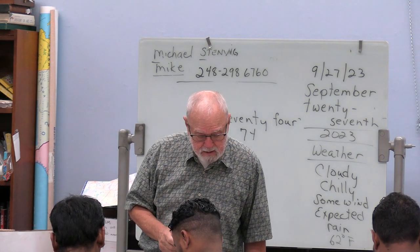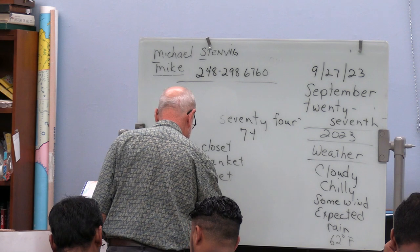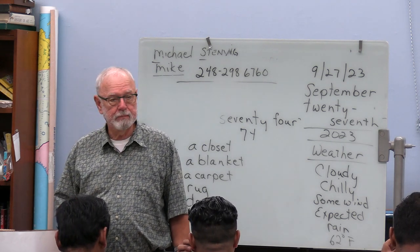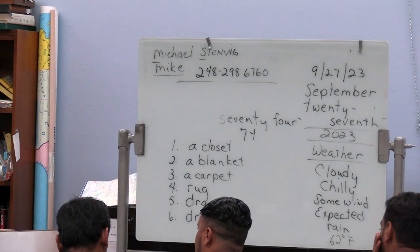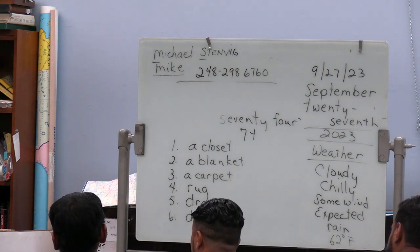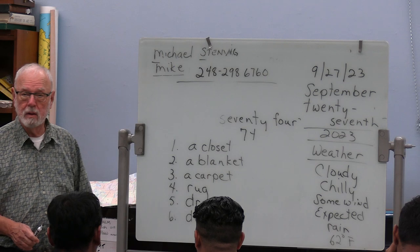Number six. Dresser. What is a dresser? It's a cabinet, like this is a cabinet. But a dresser usually has drawers, and it's where you put your clothes. Usually you find it in a bedroom. Clothes dresser. Dresser. Yes.